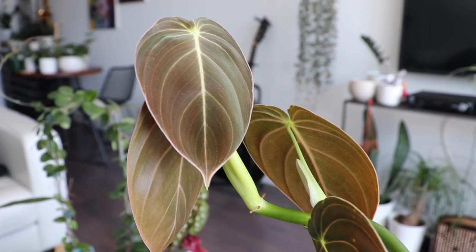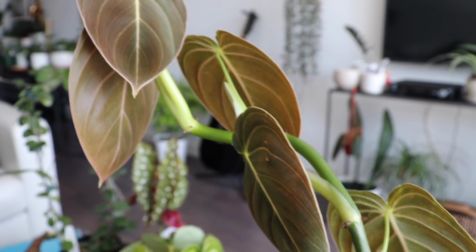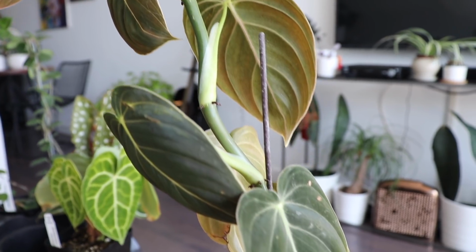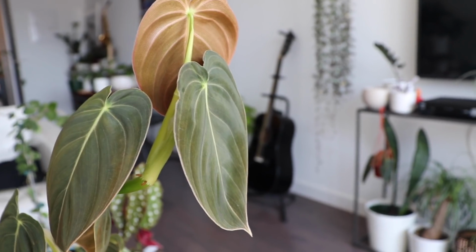I first saw this plant in person at the New York Botanical Garden, and I knew at that moment I had to have this plant, so I got it as part of my houseplant haul, rare and uncommon, earlier this year, pre-COVID, and this is the first year I began to really acquire a few more of these plants. That houseplant haul video included also my Ethereum clarinarium, my Chrysalinum, a 69686, a Philodendron gigas, and obviously this Melanochrysum.